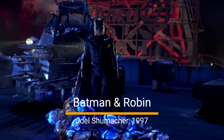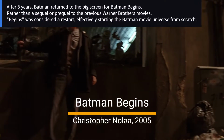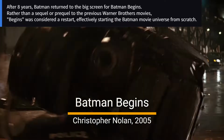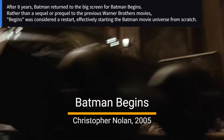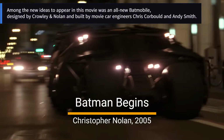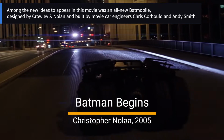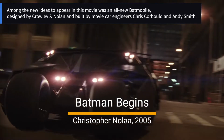After 8 years, Batman returned to the big screen for Batman Begins. Rather than a sequel or prequel to the previous Warner Bros. movies, Begins was considered a restart, effectively starting the Batman movie universe from scratch. Among the new ideas to appear in this movie was an all-new Batmobile, designed by Crowley and Nolan and built by movie car engineers Chris Corbould and Andy Smith.